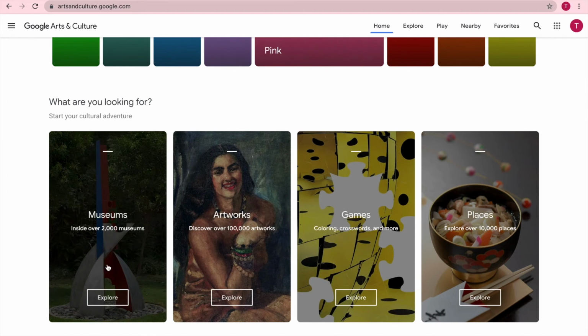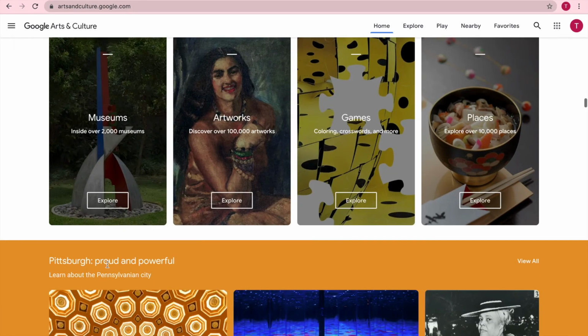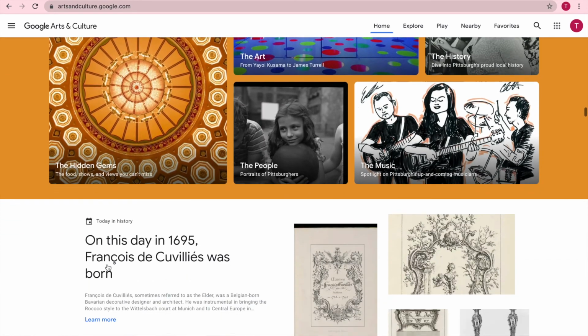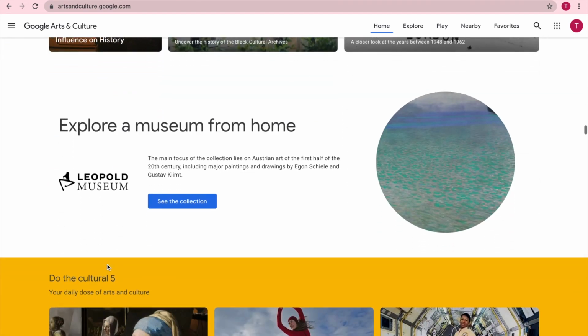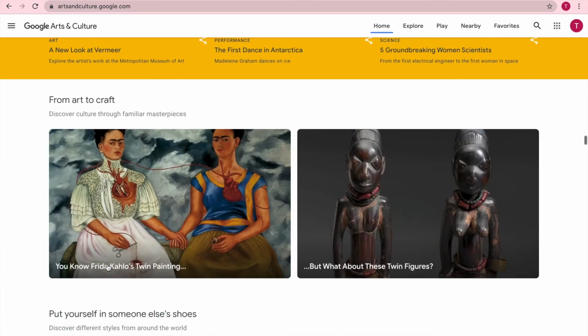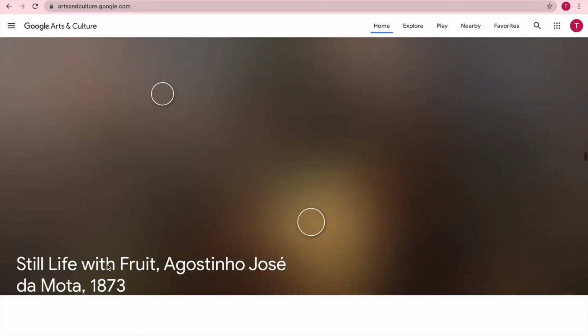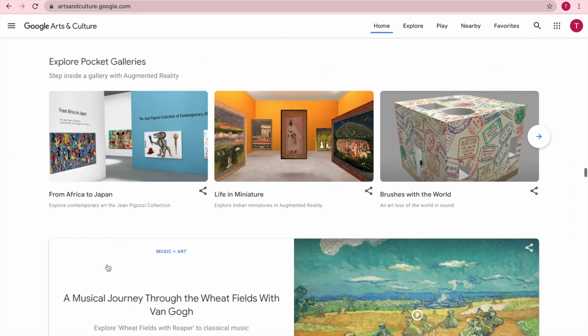Over 2,000 museums, and you're not going to see the entire museum, but you can see part of it. And for people who have never been in an art museum, it's a great way to get a little bit of exposure about what it is like to go to an art museum. There is a wealth of information, an amazing amount of information, and it's all put together very nicely, and I hope that you'll go and visit it.